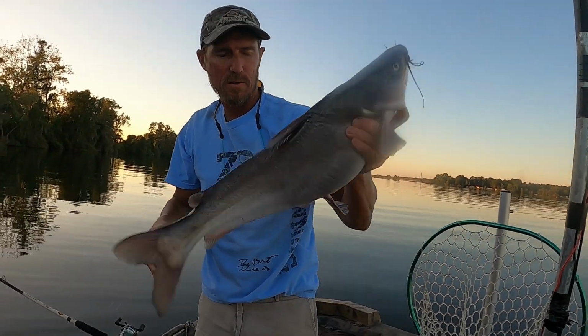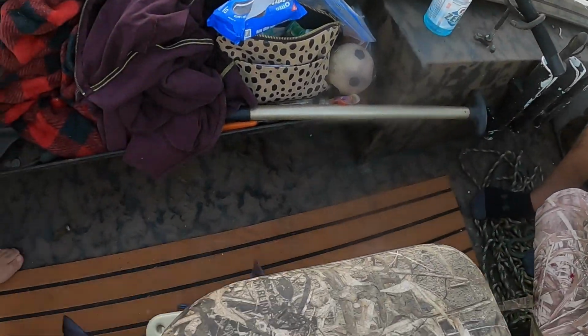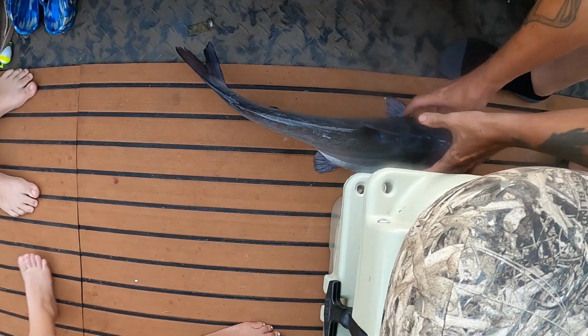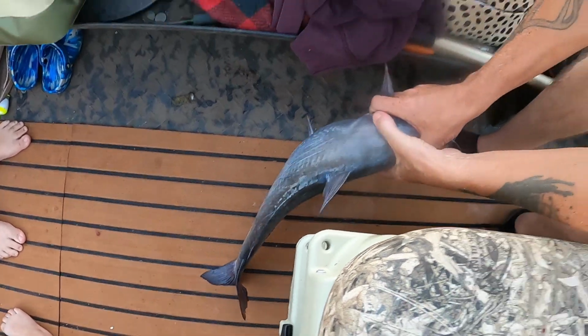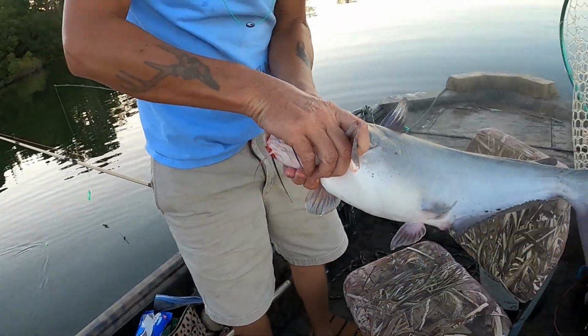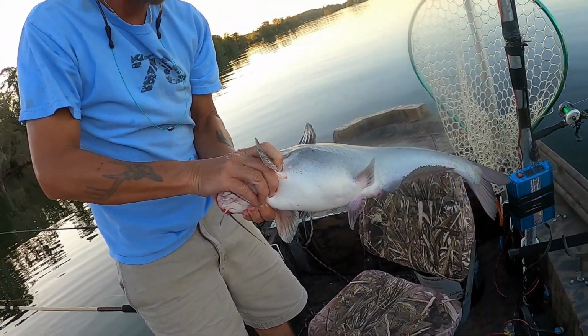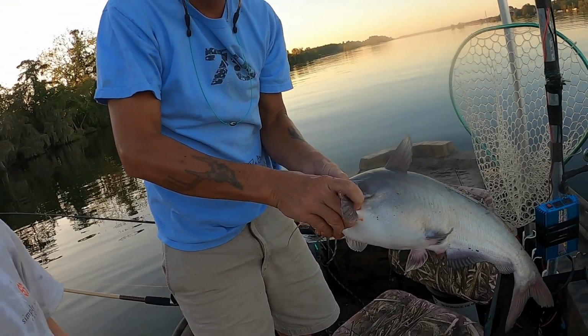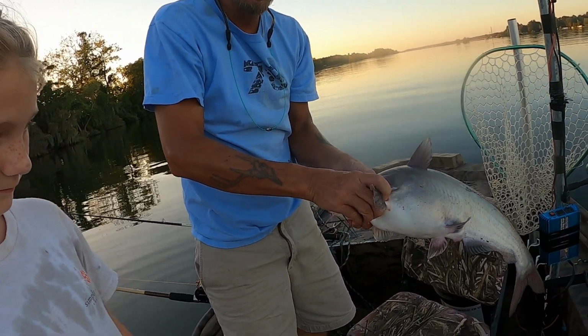All right, folks. Kids enjoy the first fish. Skunk's off. Anyway, I'd say a good little 2-3 pound catfish. It is a blue. Pretty catfish, though. Yeah. Pretty fish, though. Real clean. Look at that, bud. Hey, that's a fish in the boat. He's going in our Yeti. That's right.